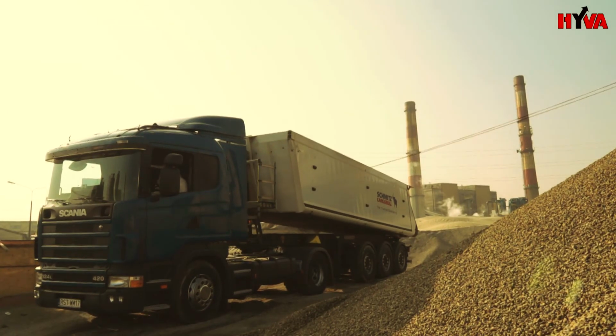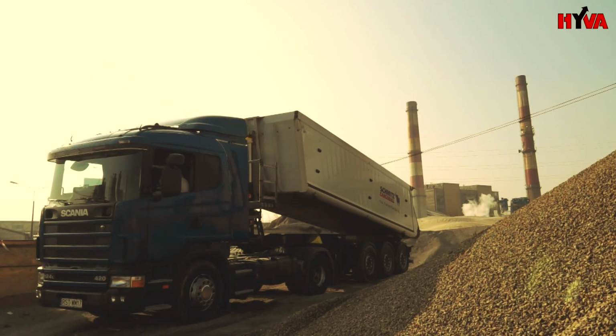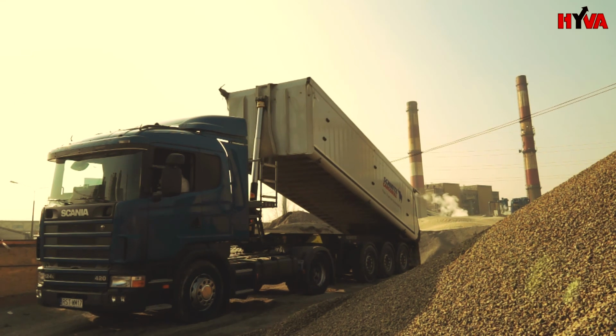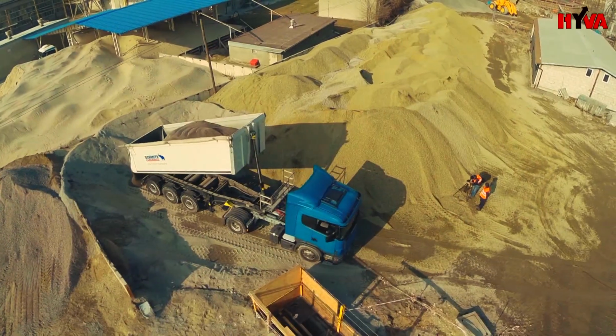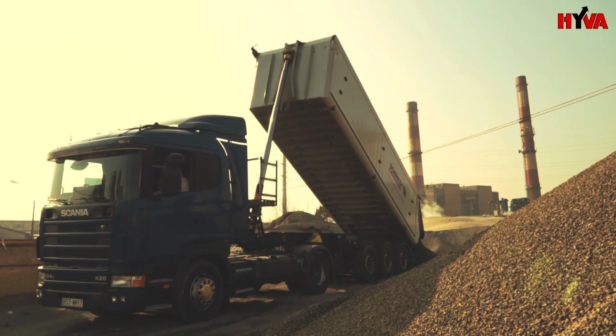Faster unloading has an enormous effect on the tipper profitability. This translates directly into greater fuel savings. One should also consider the savings resulting from the shorter working period of both the driver and the truck trailer set. This too generates an additional profit.